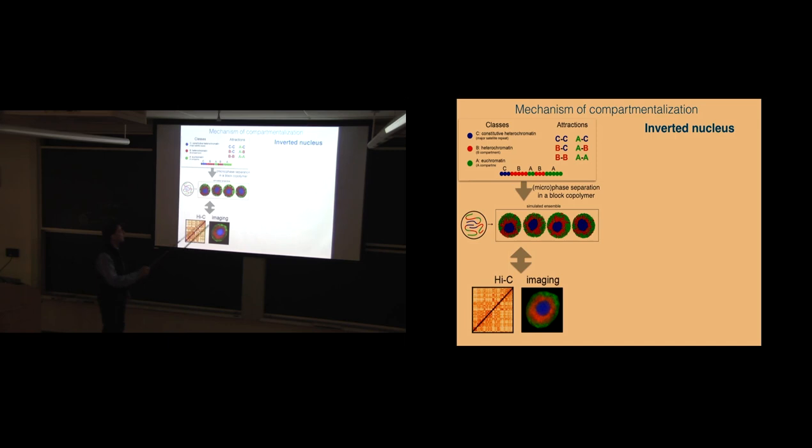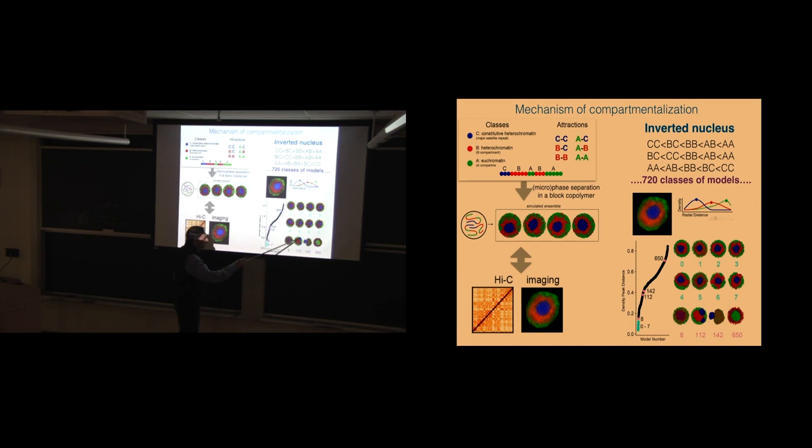So we said, okay, let's have a polymer model with three types of monomers, A, B, and C. And then to parameterize this model, I would need to have six interactions, AA, AB, BB, and so on. And even if I consider only relative strengths of these interactions, which one is stronger, I will have 720 classes of models that I will have to enumerate. So, okay, let's enumerate them computationally. So we tried 720 models, and for each model, you get some sort of a phase-separated or not phase-separated picture. And then you compare these pictures to imaging. And you say, what are the best models?